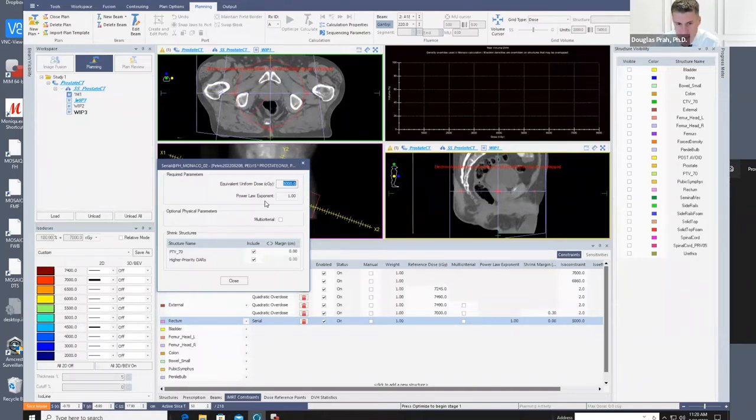So you can think of this as the closer to one it is, it's a parallel structure, and the closer to 20 it behaves as a serial structure. So I find that starting at somewhere between 5 and 7 for a rectum and bladder is a good starting point. So maybe let's start out with 7 here. Okay.